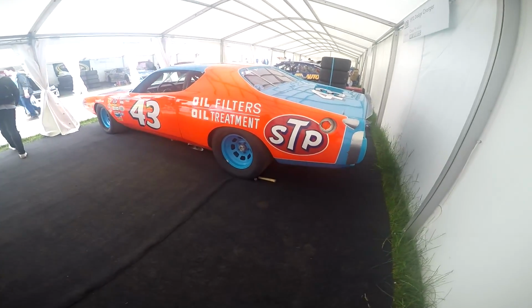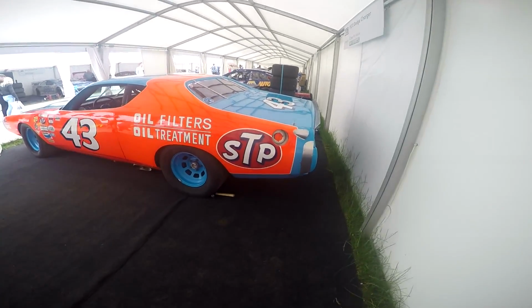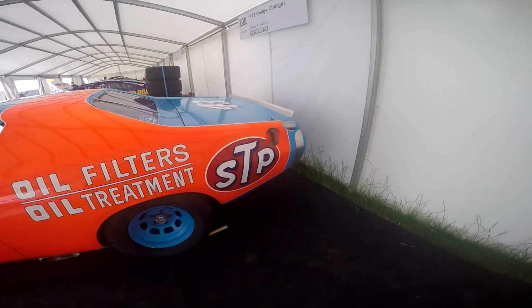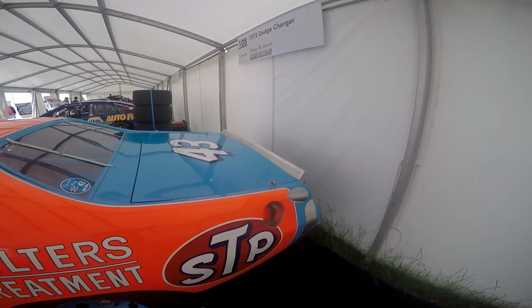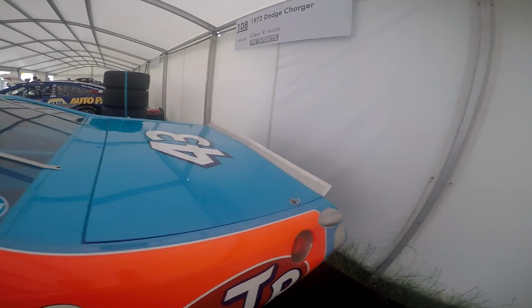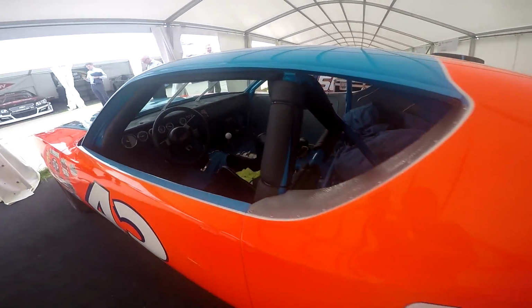Next to it, well, a rather famous Dodge Charger over here. It was great to see these vehicles around the place. Not quite a mighty wing on this one, and a wing that was kind of taped around the edges, I think. But yeah, seeing these vehicles was fantastic.